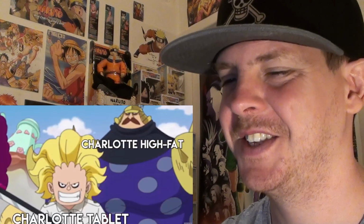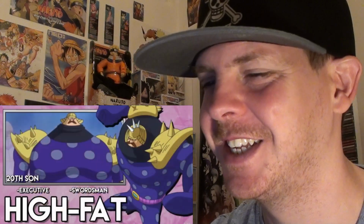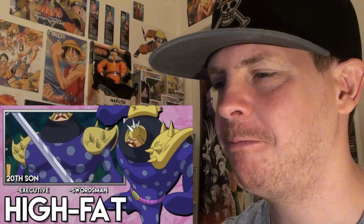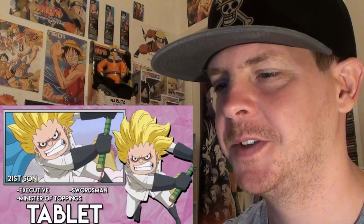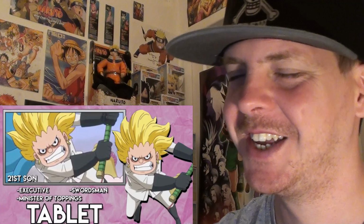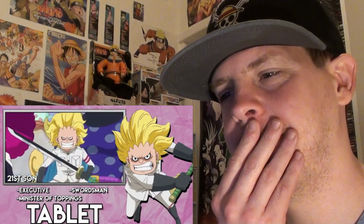Then we have the fourth set of regular twins, Charlotte High Fat and Charlotte Tablet. Interesting names. High Fat is the elder of the two and an executive of the family. Once again, we really don't know anything else about him other than the fact that he carries around a large sword. Tablet is the younger of the two, an executive of the family, and additionally serves as the Minister of Toppings. He looks like his brother, and we don't know anything else about him.